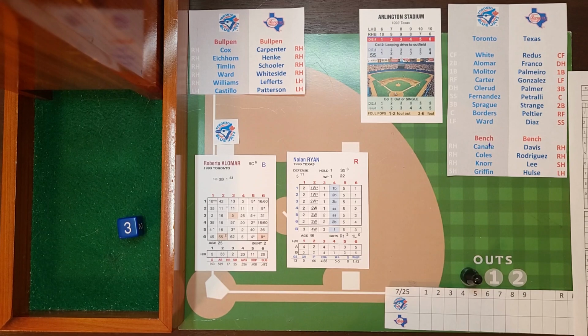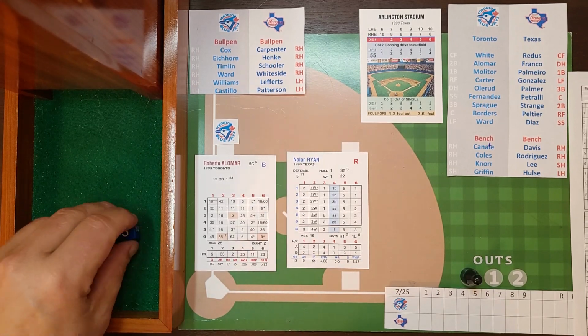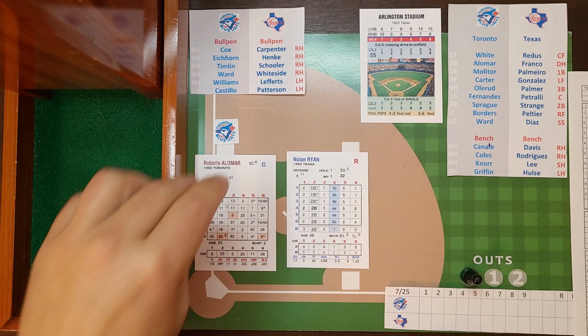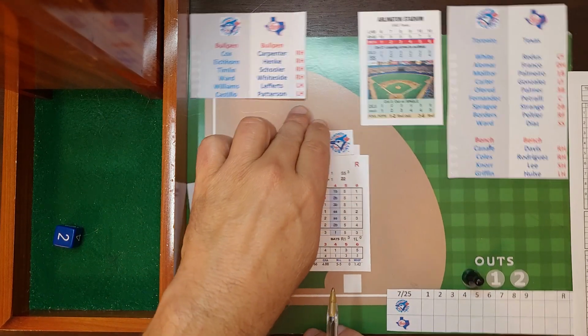Any run on third holds, others advance. If die is not higher, ball gets by fielder and into the corner for a base clearing double. So there we go. So it's a 2. It's not higher than this defense, so it would actually be a double for Alomar.